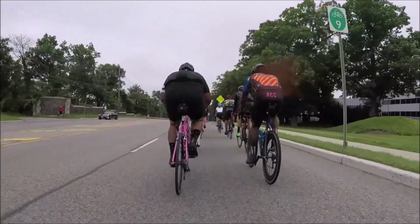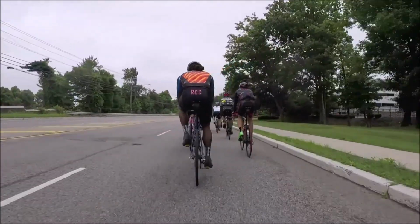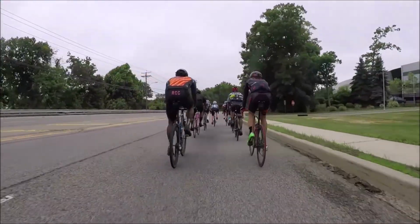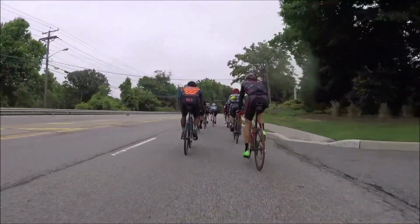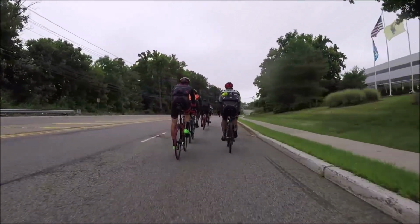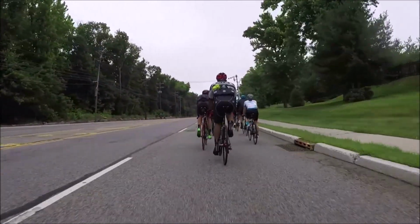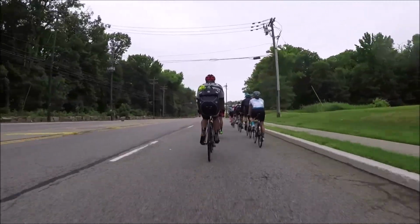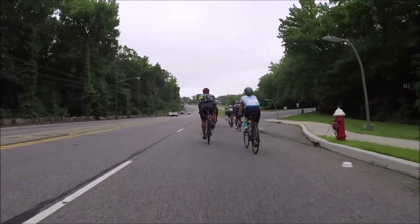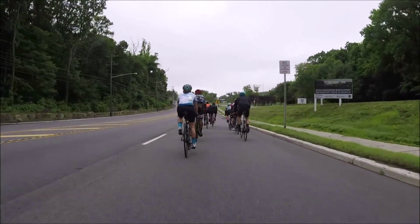Coming to what we call the 2-minute drill. This section we averaged right around 29 to 31 miles an hour average for this 2-minute drill. I think right here we're doing right around 34, 35 miles an hour. This is where you got to kind of dig a little bit, because here's a riser going up here to the stop light. We make it through the stoplight pretty smoothly.